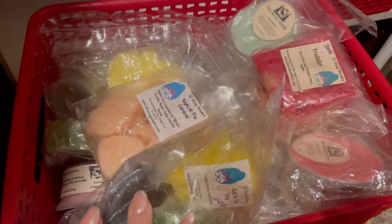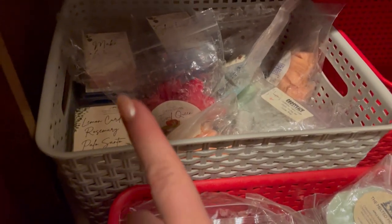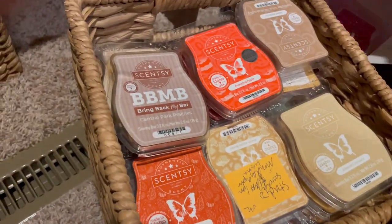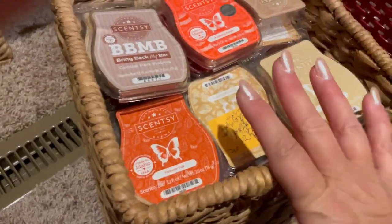This is all fall scents from vendors, okay? That is fall with Super Tart clams. I think I'm going to leave clams downstairs because I still have my Scentsy clams down here. So I don't think that's coming upstairs. And there's my scoops. That is empty now. This is empty. And remember, if you saw my Scentsy video, this and this are what I'm working on for melting for the next several months.